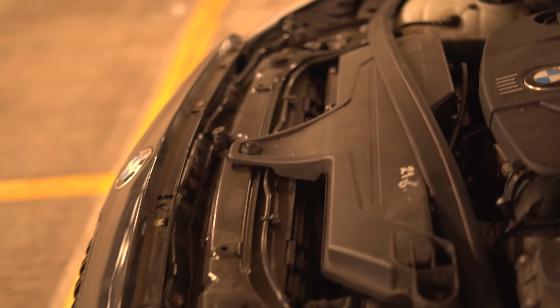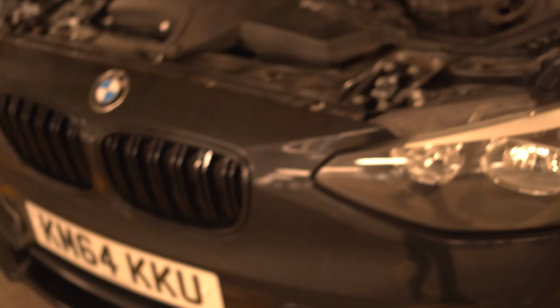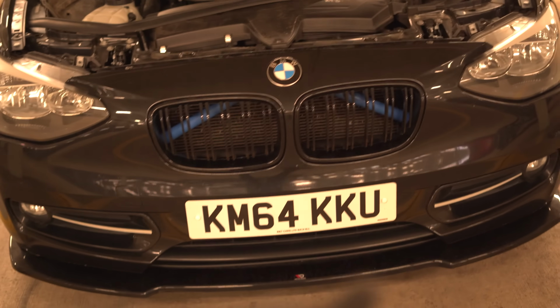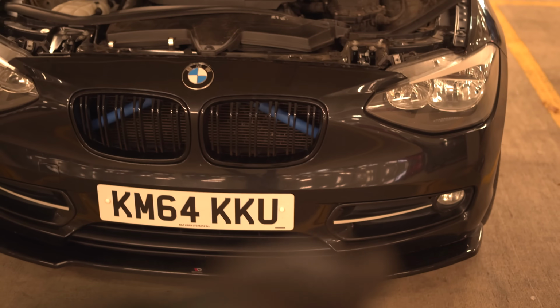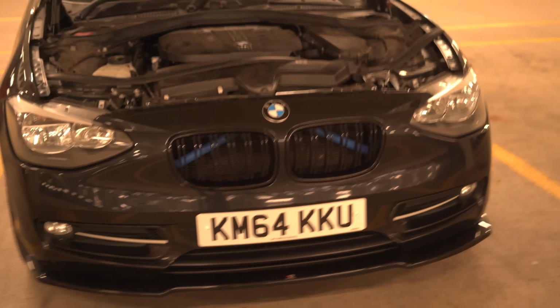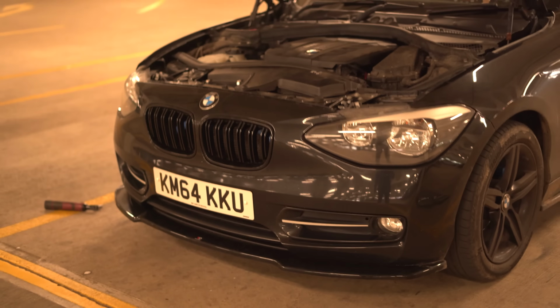So that's it, and then the bumper should be coming off. If you have sensors on the car at the front, then you want to make sure you remove the sensor wiring at the front, but this car doesn't have sensors at the front. However, it has fog lights, so you need to remove the fog light wiring and the headlight wiring before removing any of this. So if this is your first time, I would recommend getting someone professional to do it.